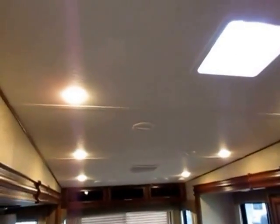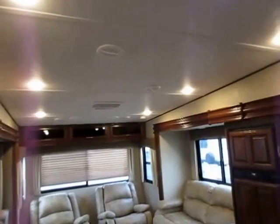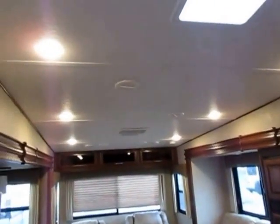So again, we saw the lights. Now there's two banks of high quality LED lights. They are just better than incandescent bulbs. They don't eat up your power, and obviously they're brighter.